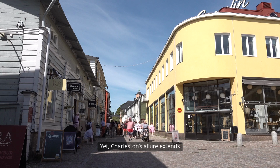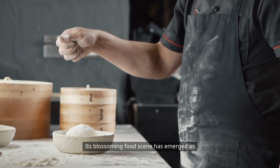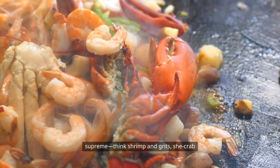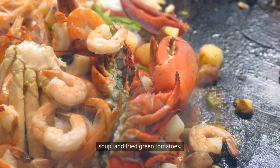Yet, Charleston's allure extends far beyond its historical roots. Its blossoming food scene has emerged as one of the culinary pinnacles of the South. Classic low-country cuisine reigns supreme. Think shrimp and grits, she crab soup, and fried green tomatoes.